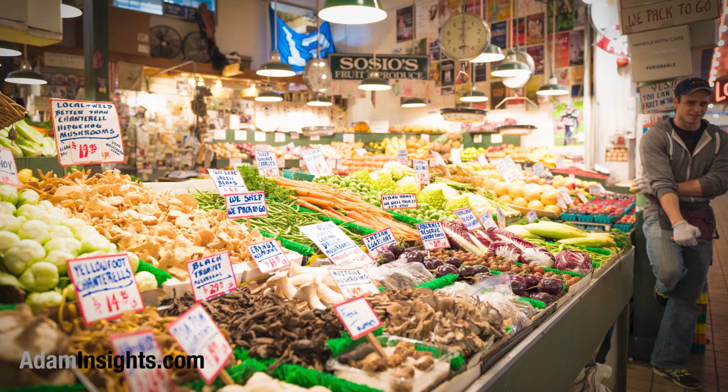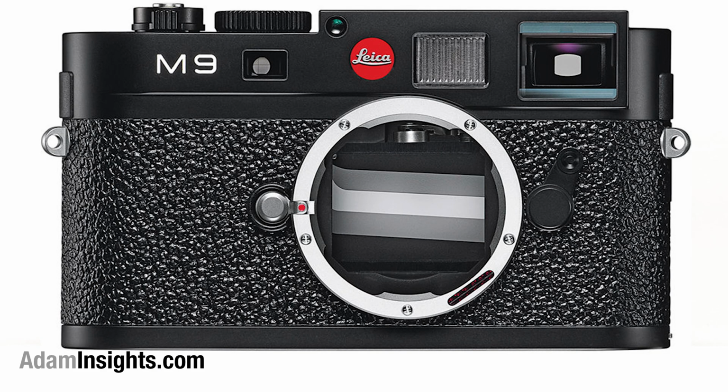And who released the very first interchangeable full frame camera? So the first camera with interchangeable lenses that was also full frame. Who released that? I'll give you a hint. It wasn't Sony in 2013 with the A7. It was actually Leica with the M9 in 2009. So Leica actually beat Sony in that race by 4 years.